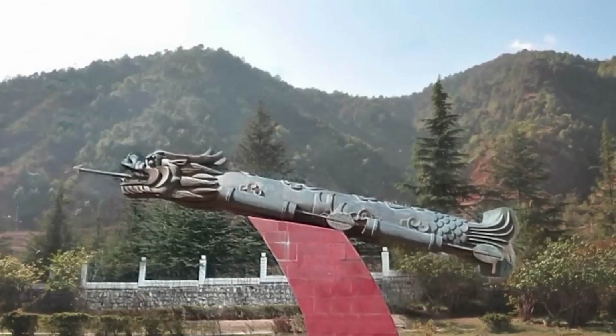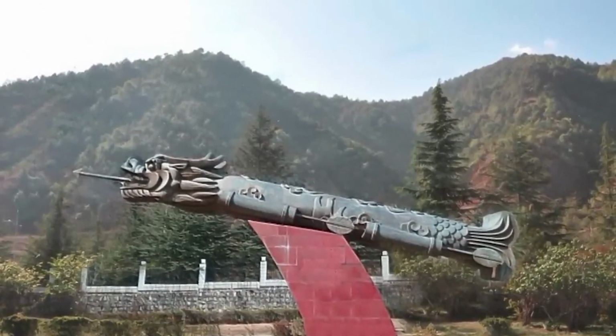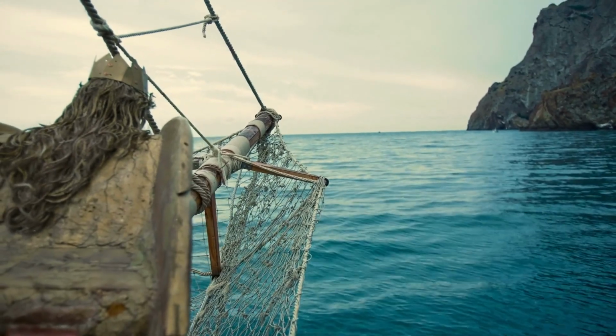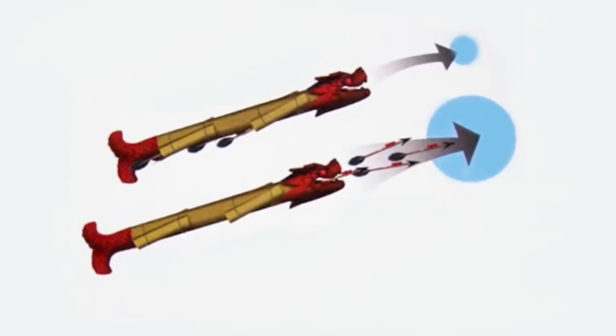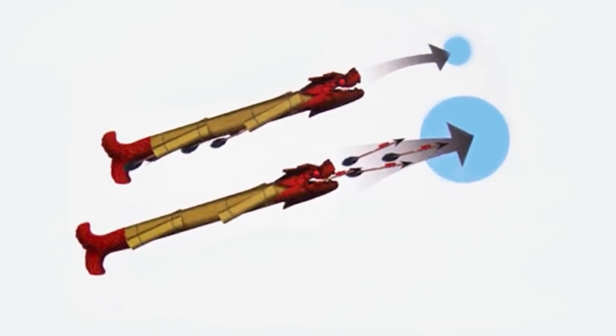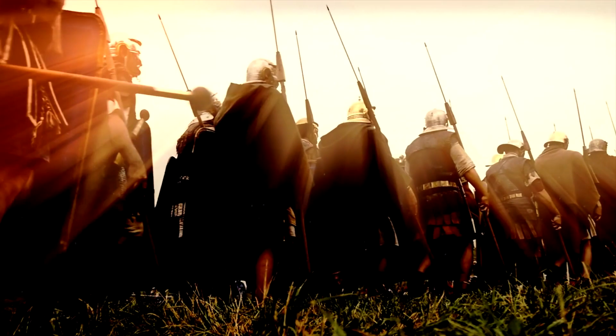Dragon-headed rocket launcher. The next unusual weapon is one of the world's first multi-stage ballistic rockets designed to target enemy ships in naval battles. Even if the enemy was out of reach, the weapon had a backup plan, a magazine of 3 rocket arrows. And if the battle took place on land instead of sea, no problem.